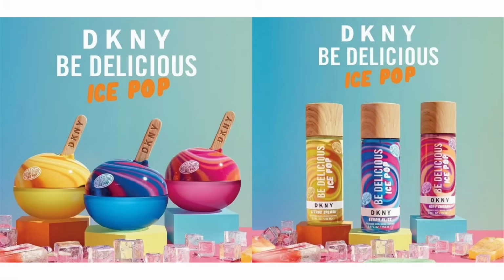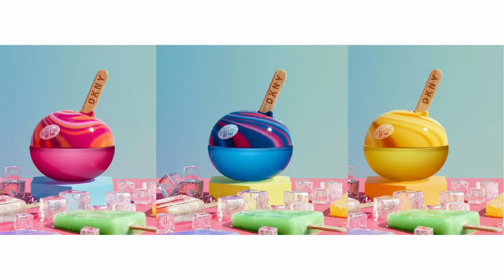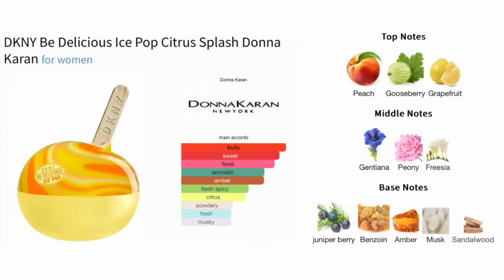We've got DKNY showing some Be Delicious Ice Pops. They release a new fragrance of these pretty much every summer, I guess. There are 3 fragrances here. They also have hair and body mist versions as well, so if you don't want the perfumes, they do have another version. I'll go through the different ones. There's Citrus Splash, which is the yellow one. That one has peach, gooseberry, grapefruit. It's got florals and some of the basic things in the base like amber and musk and sandalwood.